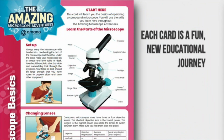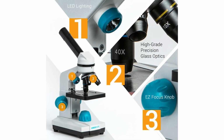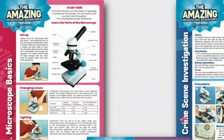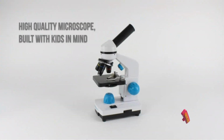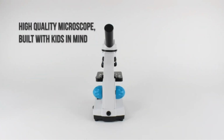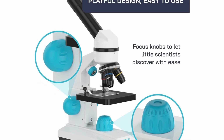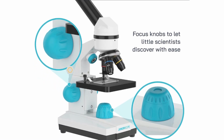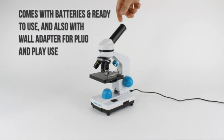The full kit includes 5 fun experiment cards that will walk your kids through different ways to inspect various specimens, including insects, human bodies, plants, and crime scenes. Alongside the cards, this kit includes forceps, a petri dish, dropper, test tube, blank slides, prepared slides, lens paper, and more. Look no further if you want a complete kit to guide a scientifically minded kid. Extra large pieces, an easy-to-use focus knob, and limited magnification make for a frustration-free experience every time.